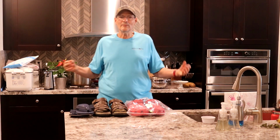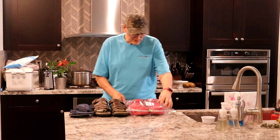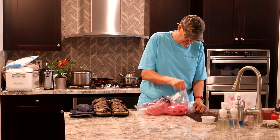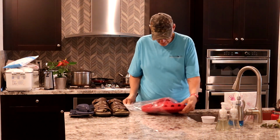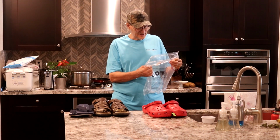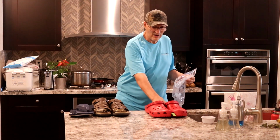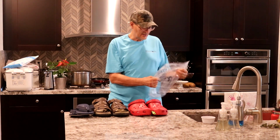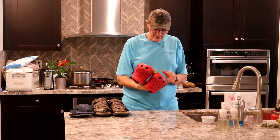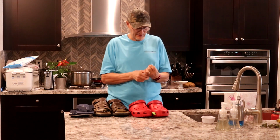So while perusing on Amazon, my favorite marketing place, I found these, which I'm going to pull out of the bag. And these are called Classic Pepper, Poivre Red Clogs. They're Crocs. And on the packaging here, written in multiple languages, oops, let's just take that off.